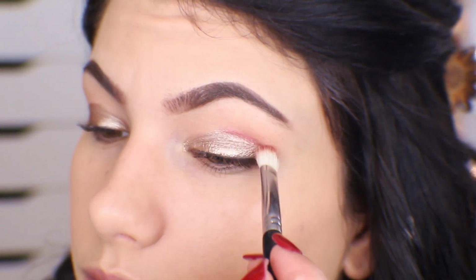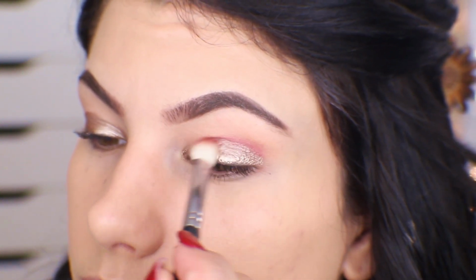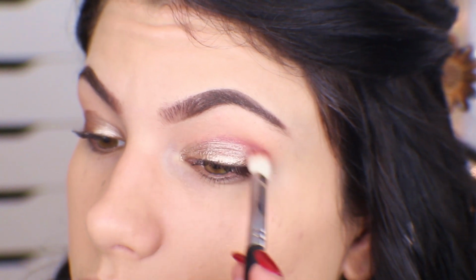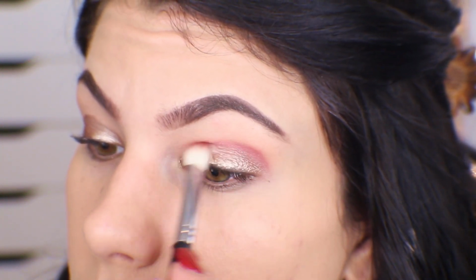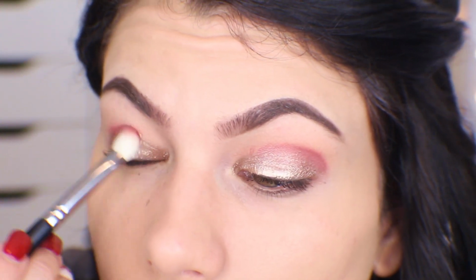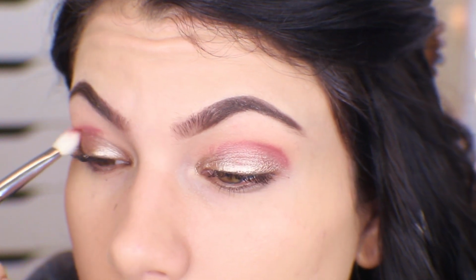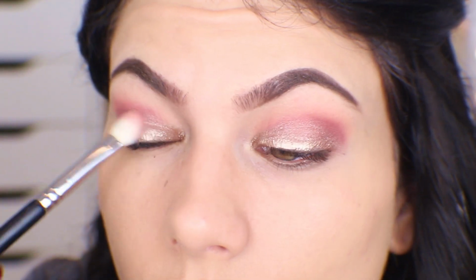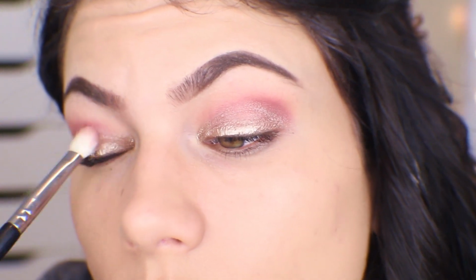So going back into the crease, we're going to be using this shade called Cupcake, which is sort of like a raspberry shade. It's definitely got some cooler pink undertones to it. Take a pointed blending brush and really just focus on blending this out, mainly in the outer corner of the eye, but you also want to bring this in just a tad because what this is going to do is help shape and define the eye more.